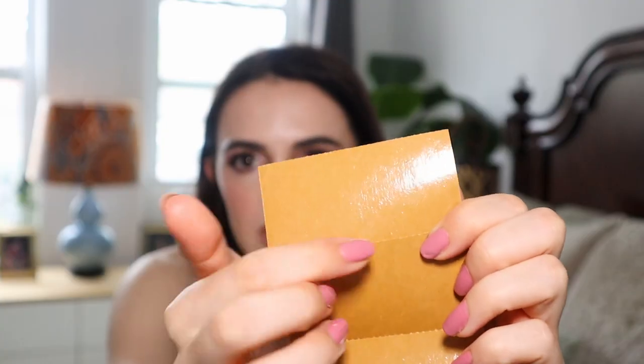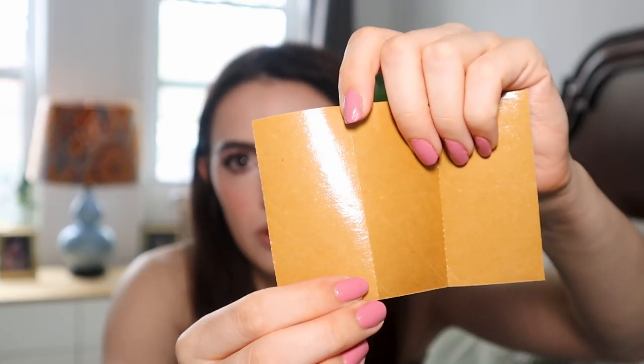So let's talk about application for a second. They come, just so you know, in this little accordion. You can either do square or triangles to fit it to your face. I use rose water to spray a little bit on each one before I put it on, and that seems to really work. You don't want to put too much water on it, you don't want to drench it. So I feel like it gives the right amount.